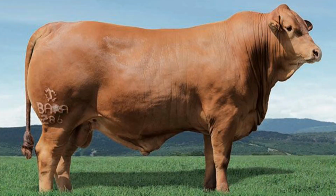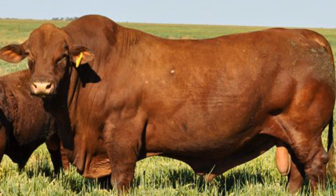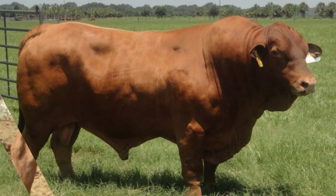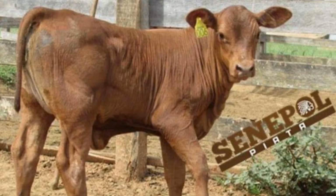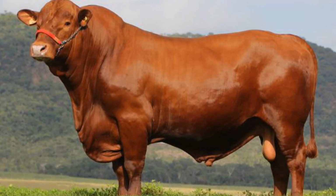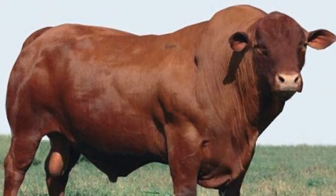Another critical advantage of the Senepol bull is its resistance to parasites and diseases. Thanks to the Ndama bloodline, Senepol bulls show a remarkable tolerance to tick infestations, a common problem in tropical regions. This not only reduces the need for chemical treatments, which are both expensive and environmentally harmful, but also keeps the bulls healthier and more productive year-round. Their immunity to blood-borne parasites like trypanosomiasis and their resilience to harsh pasture conditions make them perfect candidates for sustainable beef production in challenging environments.